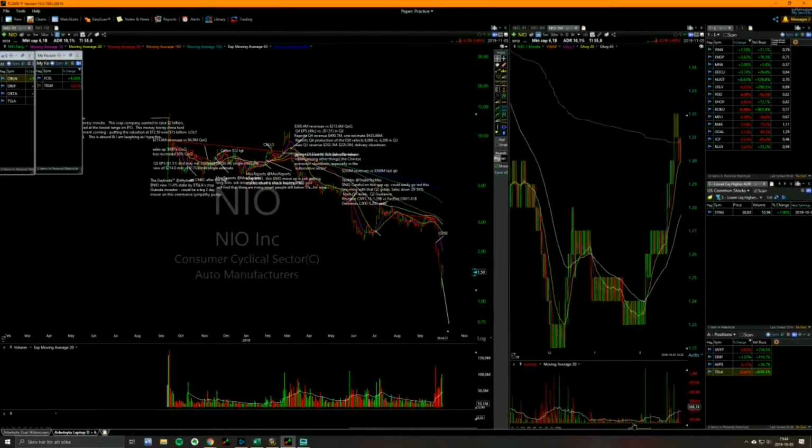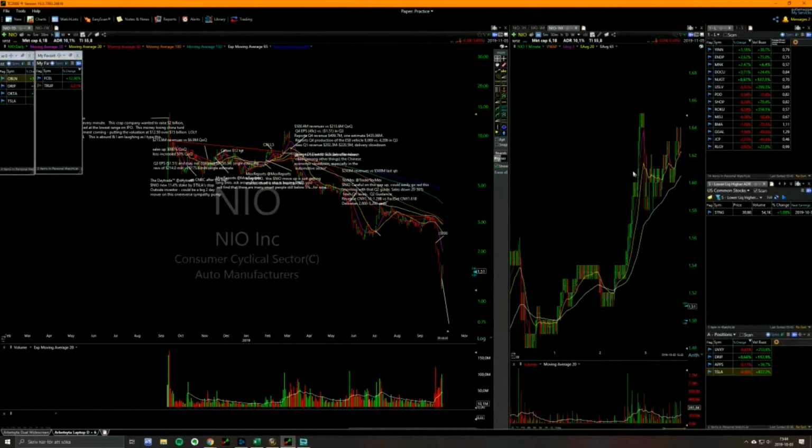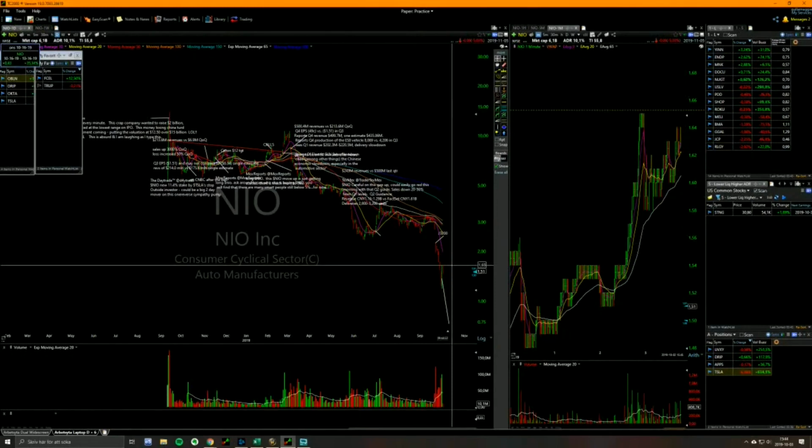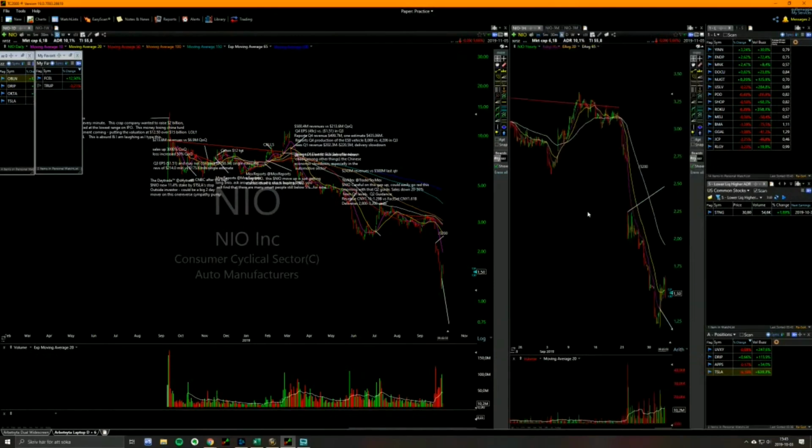Look at the move. Opening range highs, the thing went from 123 to 165. That's like what, 35%? Intraday, not bad. Ultra liquid, you can do like 100,000 shares of this thing. You can do 500,000 shares of this thing with a market order without even moving the price.